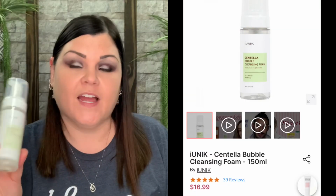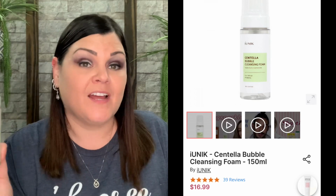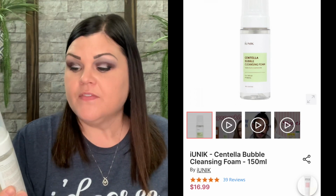So this right here is from iUnic, and that is a really good brand. I've used a lot of different products from that brand, and I've enjoyed all of them so far. This is a bubble cleansing foam. Okay, I'm really excited about that. I love any type of cleansers, toners, any type of skincare. I just absolutely love it, because I use it on a daily basis.